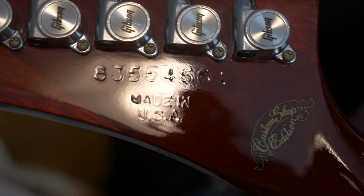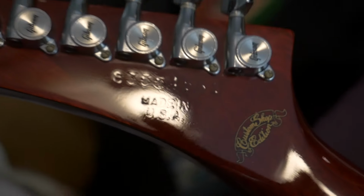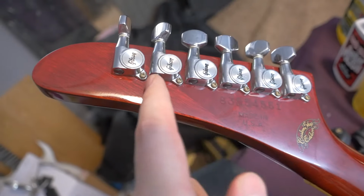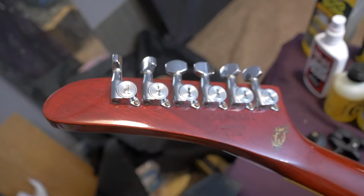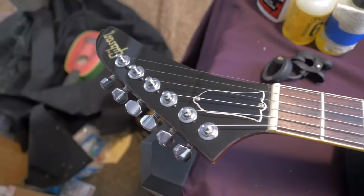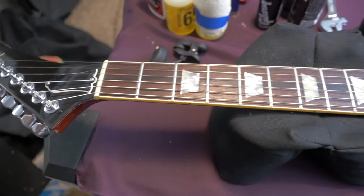83554561 on this one. Made in USA. I think it would have been awesome instead of these Gibson branded tuners if they would have went with the Klusens, like the vintage Explorers. You can actually take a look at this photo of a custom shop recreation of one of these guitars where they did that. That was a pretty cool one. I really think Gibson should do a limited run of 100 of these with Aldo.